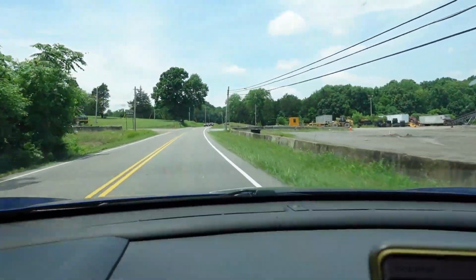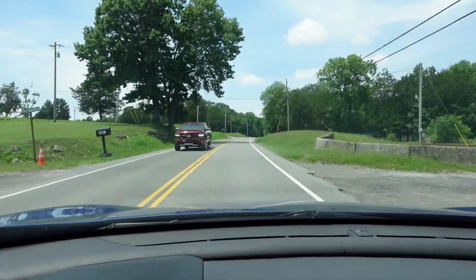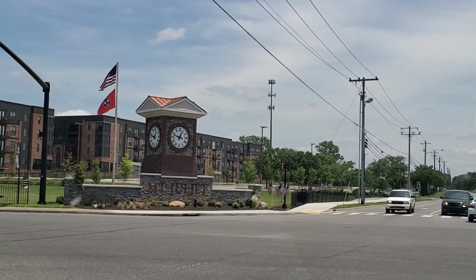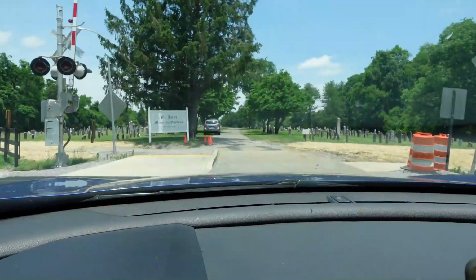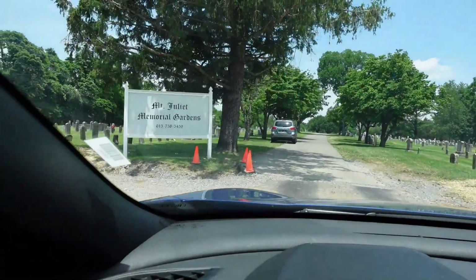We're here in Mount Juliet. It's a small town near Nashville. We figured we'd stop around here to show you something special if you love country music. Here we are at Mount Juliet Memorial Gardens.